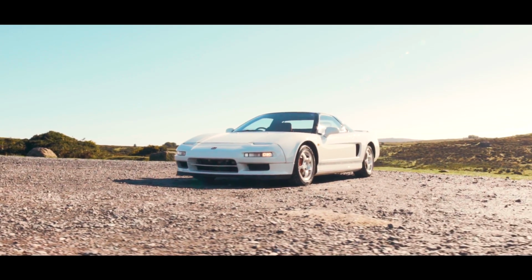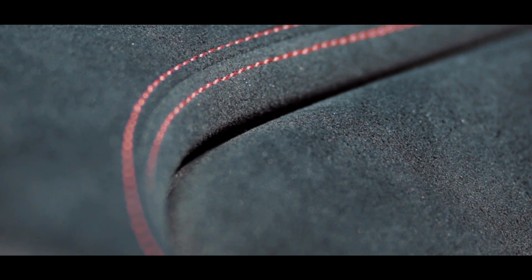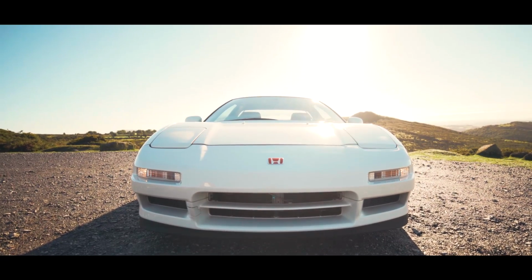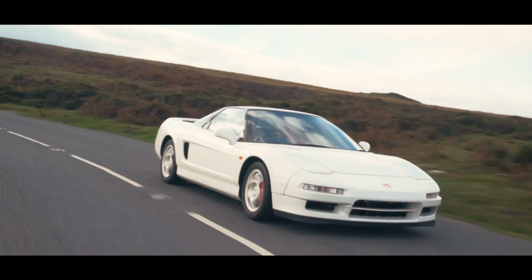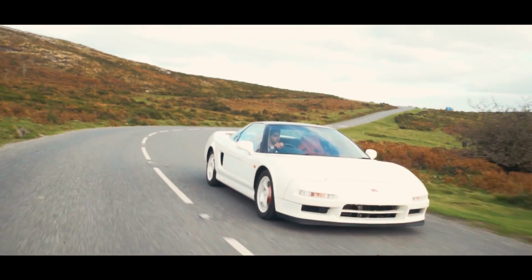The NA1 NSX Type R then is a feat of engineering. It's stunning and has one of the best cabins I've ever sat in. But as well as being a precision supercar for the road, it also has a magical personality. It's hard to put your finger on why exactly, but it's truly addictive. You bond with this car instantly. Is it the best production road car Honda has built? Possibly not.